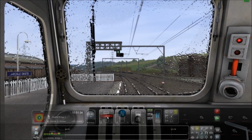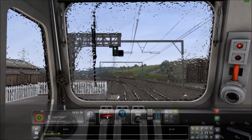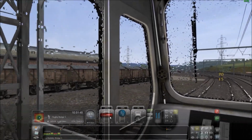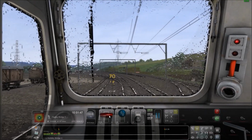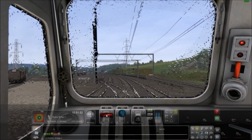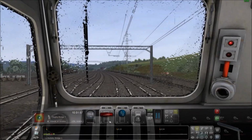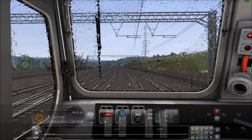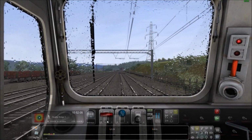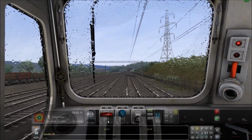And 150 points to the good, which I'm quite happy about. There's a couple of things that I don't really have to worry about in this scenario. First of all, the signalling. There's no tricks involved there. It's green signals all the way out because we are a flyer after all. And secondly, most of the speed limit is 70 miles an hour.